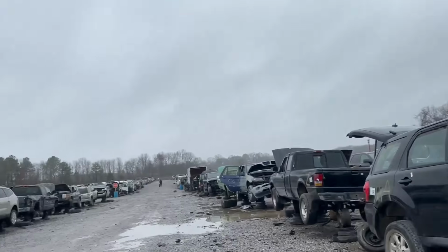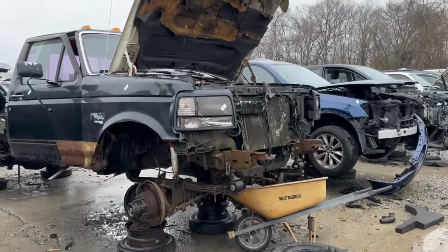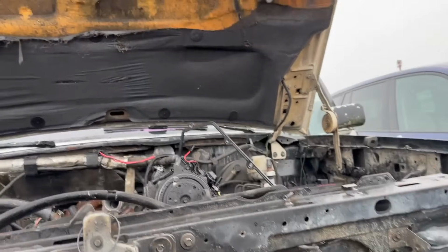All right, guys, so we're at LKQ right now, and we're in a little tight window of weather. It's misting a little bit, but it's not too bad. Never been to this spot before. Nothing too old. We passed the 280Z when we came in. We're headed down to where there's a couple OBSs with 7.3s in them. This is the rig we're after here. We're after the turbo inlet, intake to inlet hose.